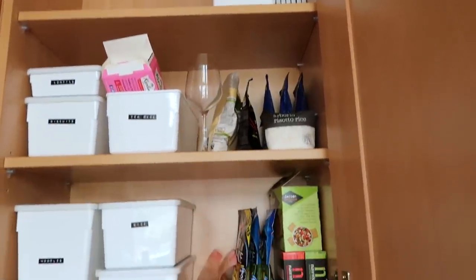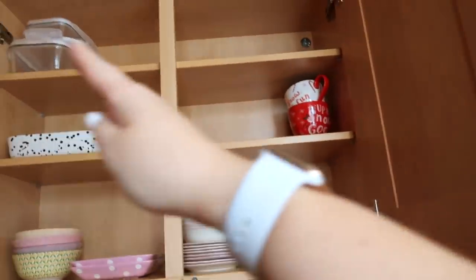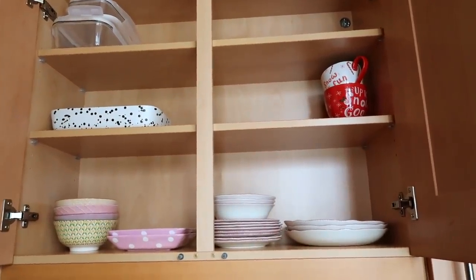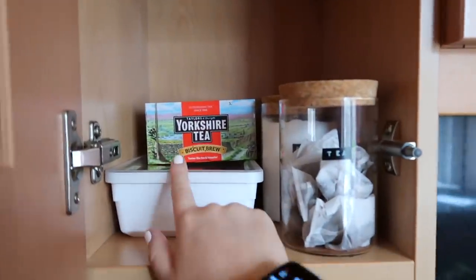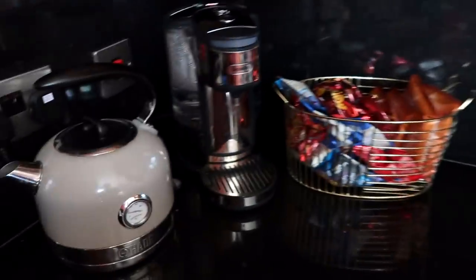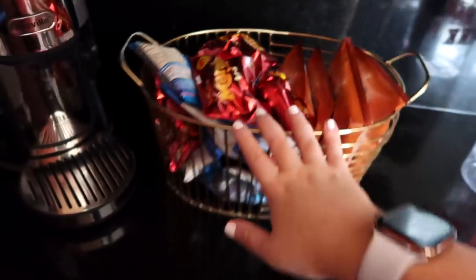Spare pots. These pots were from IKEA. And those pots used to fill this entire double cupboard. Like there was pots stacked up on every one. But I've decided to put my plates in there now and that honestly looks so much better. I now have my tea. I've got green tea in there. Biscuit brew. Normal tea bags, sugar and coffee behind. These are empty and I now have that next to my kettle, which is good because that used to be in the far cupboard. Sweet snacks in here for Weight Watchers.